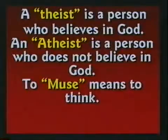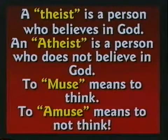Now, English is a very interesting language. We have a word theist, which means a person who believes in God. Then you put the letter A in front, you get the opposite. So an atheist is a person who claims to not believe in God. Just the letter A in front changes the meaning to mean the opposite. The word muse means to think. The word amuse literally means to not think. That's the meaning of the word.